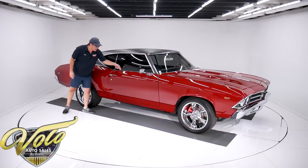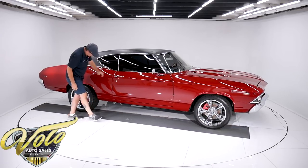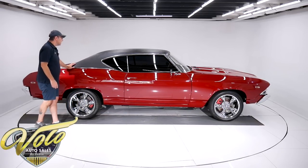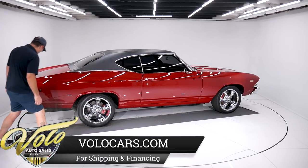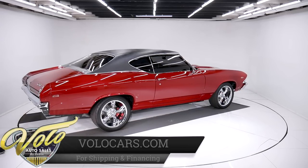The rubber window seals were replaced. There's a little nick right here, a small one. Vinyl top looks new. They did put a tint on all the glass too. The rear trim is real nice, and back, the taillights, the bumper, emblems, the trim, all that's been replaced.